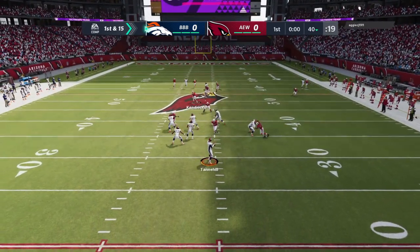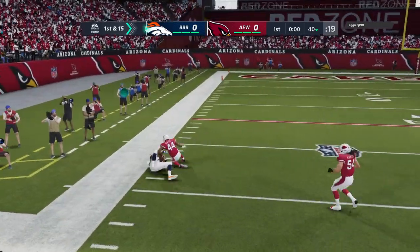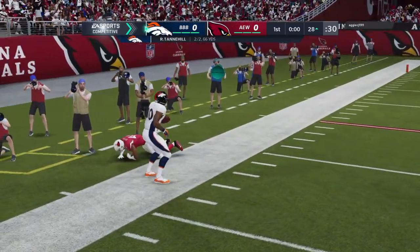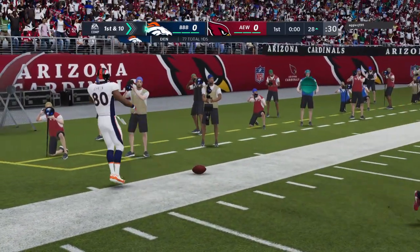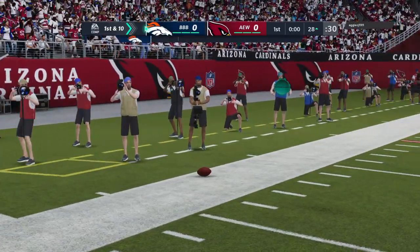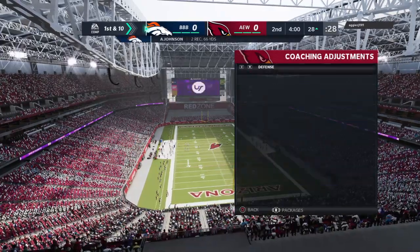Tannehill. And this will be caught at the 30. And he'll go down, but not before getting this inside the 30. We're scoreless after one. Quarters with no score.